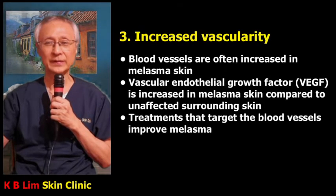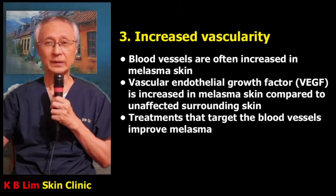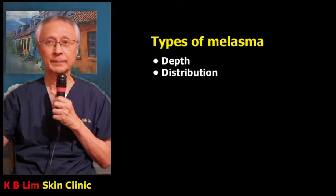3. Increased vascularity. Blood vessels are often increased in melasma skin. Researchers have found increase in the vascular endothelial growth factor or VEGF in melasma skin compared to unaffected surrounding skin. Further evidence comes from the observation that treatments that have an effect on blood vessels also improve melasma.